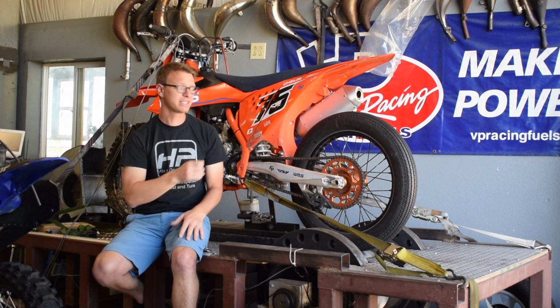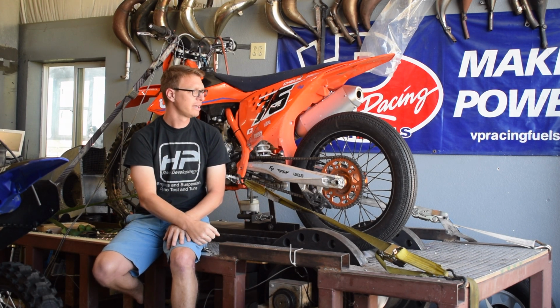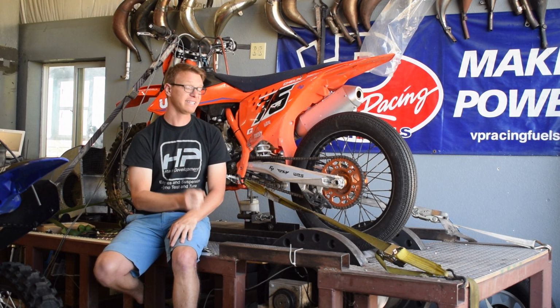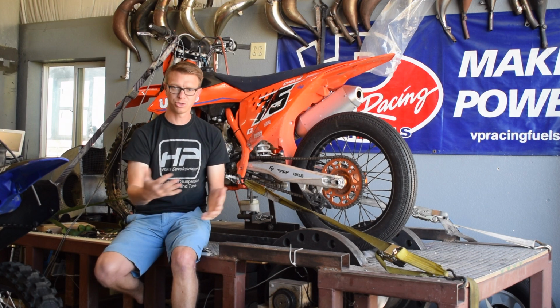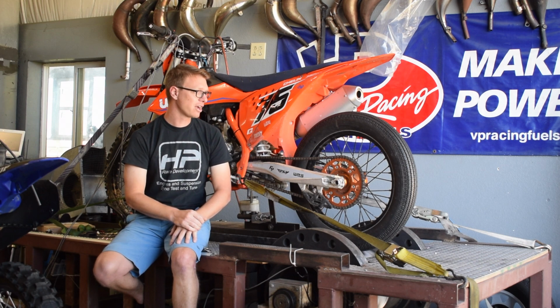Of all the 450s. So this actually makes more horsepower than, say, a stock Yamaha 450, at least on my dyno. This makes more horsepower than a bone stock Kawasaki 450, at least on my dyno. And it definitely makes more power than a bone stock RMZ 450, and we're talking horsepower production. So these bikes make really, really impressive power for what they are.